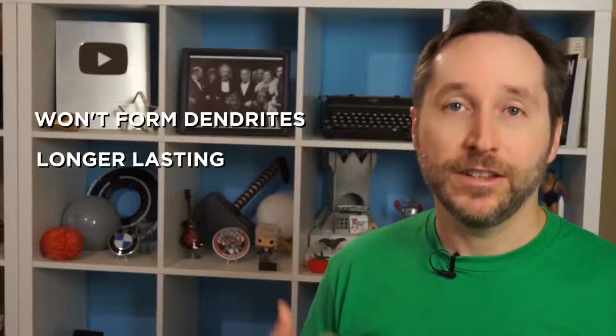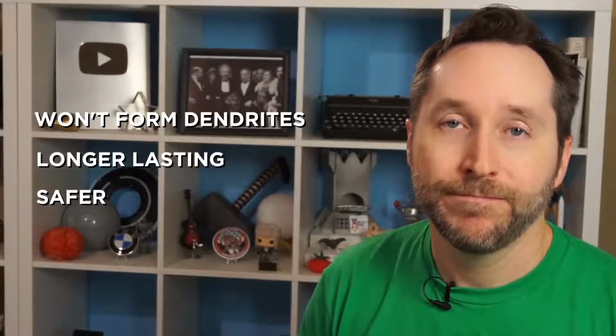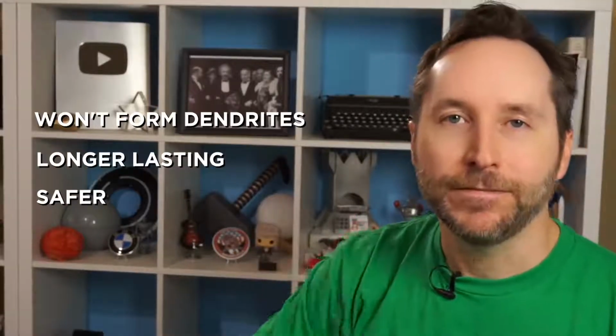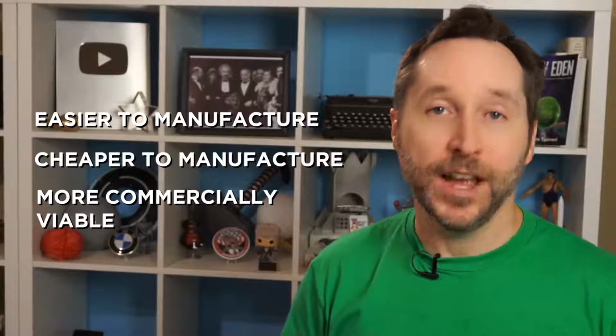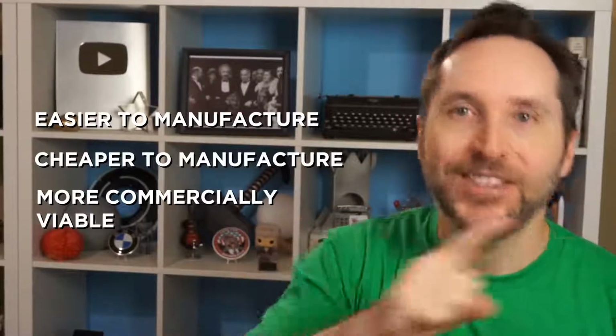Now, what it means, amongst other things, is that this solid electrolyte wouldn't form dendrites and would provide a longer lasting, safer operating battery. But that's not good enough. Another advantage is that these battery cells can be made with earth-friendly materials. Having glass electrolytes means you can use low-cost sodium instead of lithium. Sodium can be taken out of the ocean, which covers three-quarters of the world. Also, solid state makes manufacturing easier and cheaper and more commercially viable. But that's not good enough.